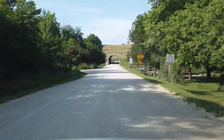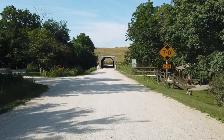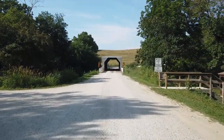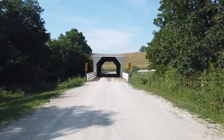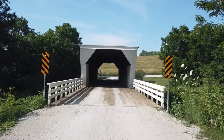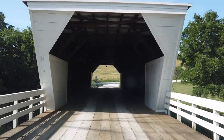Looks like this is the only one that you can drive through. This one was completed in 1883. The Cedar Bridge was featured on the book cover of The Bridges of Madison County. A replica now stands in its place. So this is the replica.